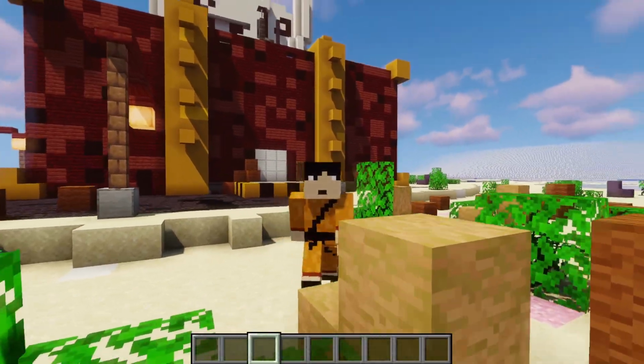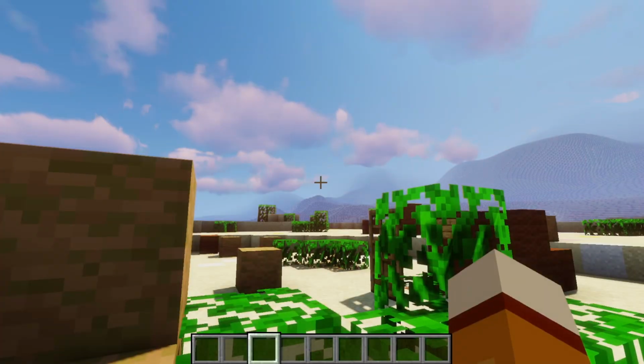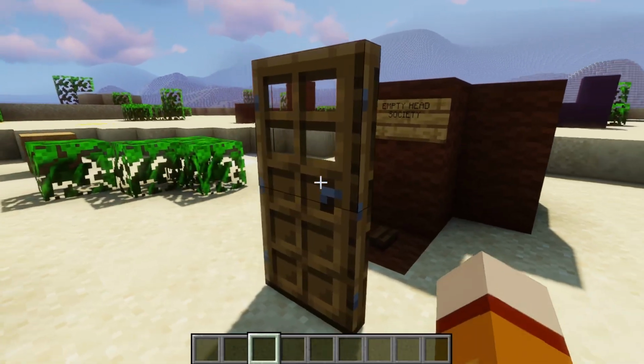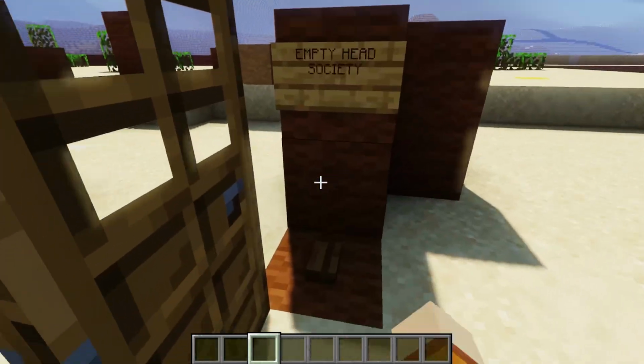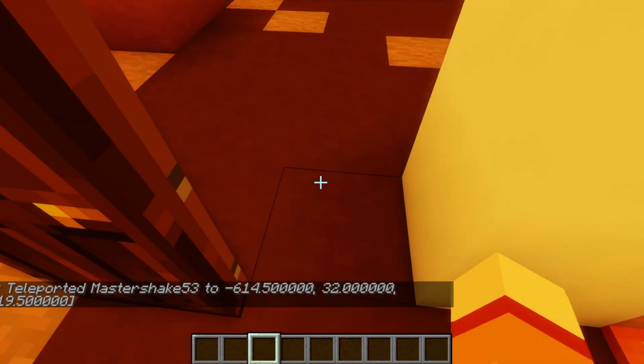Alrighty, welcome folks to our little walkthrough. We're going to be taking a look at this little secret here behind the Barg N Mart. We're going to be taking a look at Patrick's secret club called the Empty Head Society. And let's go inside because, I mean, what do we offer in here? What makes this so empty-headed?